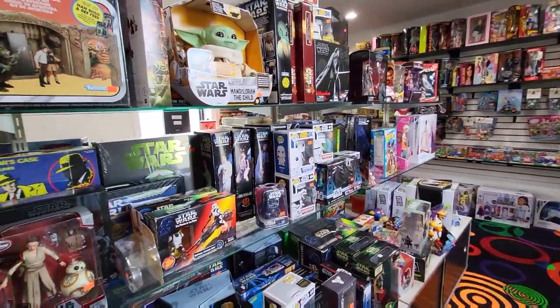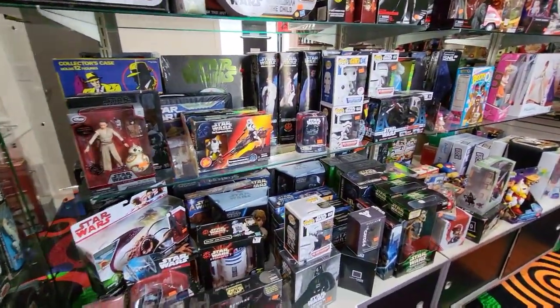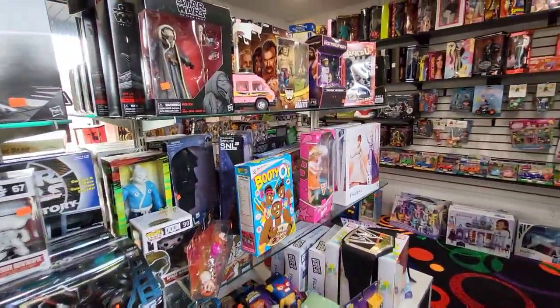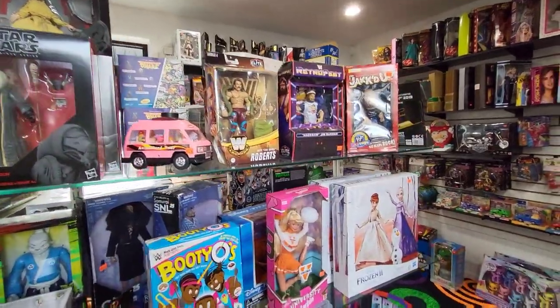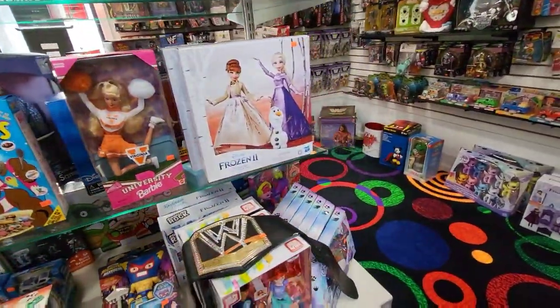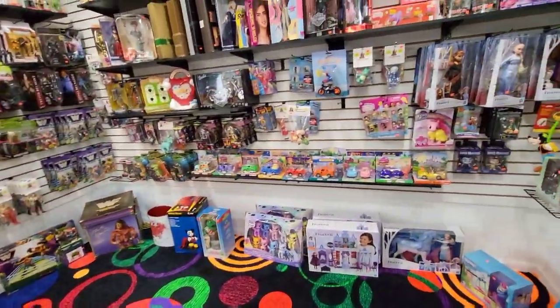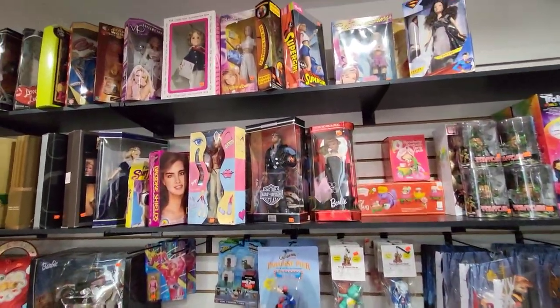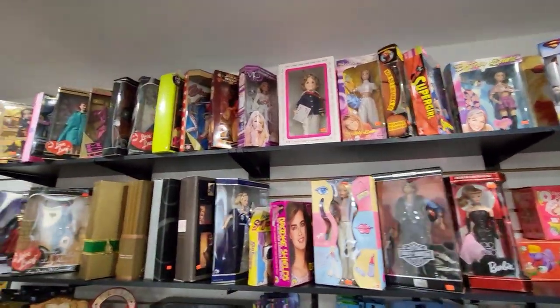So anyway, these tables back here have a lot more randomness on them. It's kind of themed. You kind of have your Star Wars, Ninja Turtles, wrestling, Barbie stuff back here. So there's probably new stuff back here I just don't remember putting up. So you guys might see new stuff as we wander. So I'm a wanderer. Yeah, a wanderer.